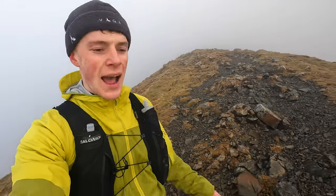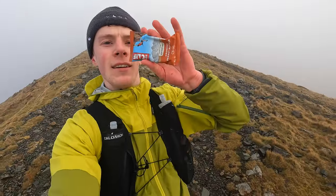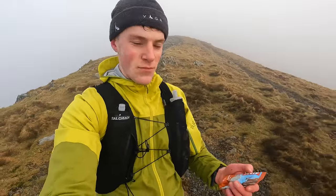And I almost forgot to say, St. Sunday's snack, because I have a little snack at every Wainwright. I'm not someone who stops and has lunch. I'm more of a grazer throughout. Cliff Bar, crunchy peanut butter. I had one at the last Wainwright, 8 out of 10. Really good, really, really good. And I'll show you what we've got at the next Wainwright, because I've saved the best to last for sure.